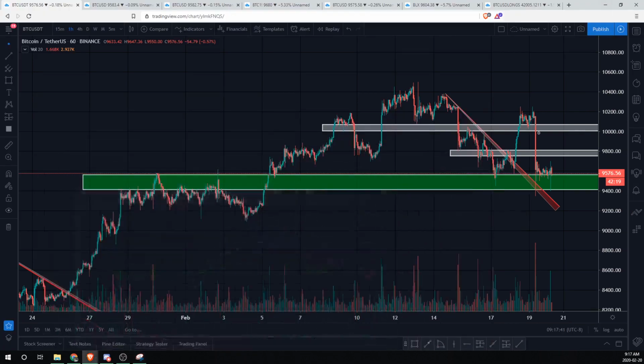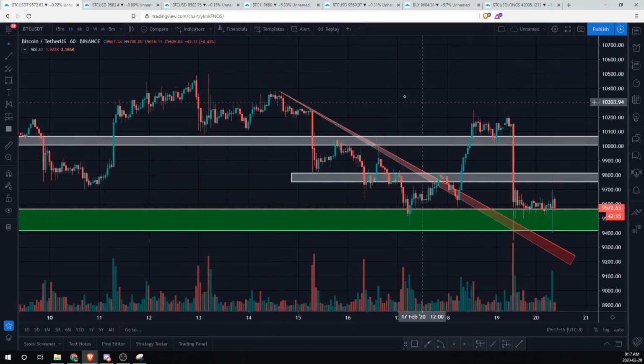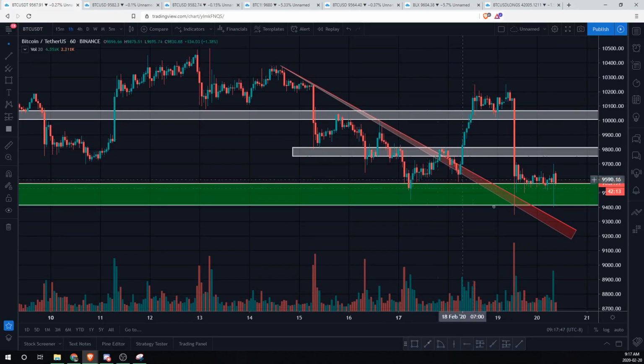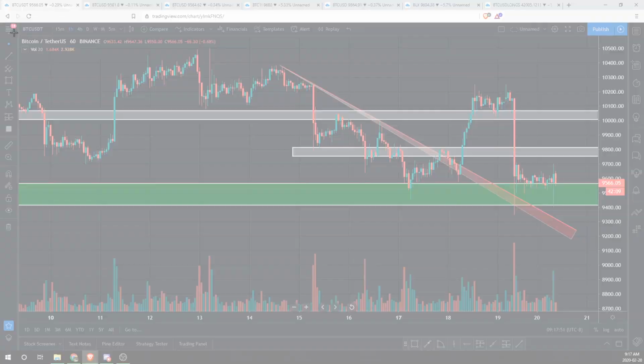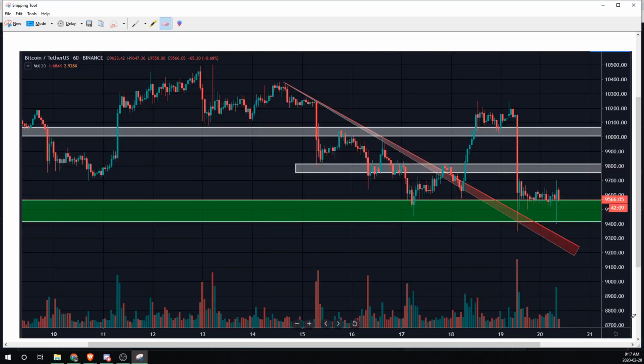Let's just zoom in here and kind of look at the structure of the consolidation, because we got a tremendous amount of sell pressure on the way down, obviously, but within the actual consolidation, we are seeing more buy volume come into the market here. Let me just look right here. So what we've seen is a massive wick to the downside. Makes sense that there's a tremendous amount of volume coming in.